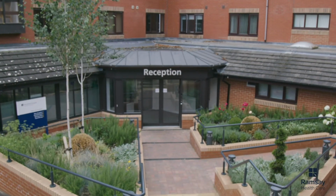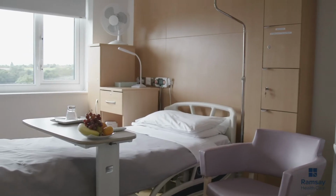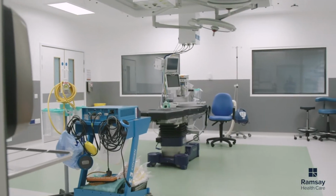My main interests are upper GI reflux surgery, so that's surgery for heartburn. We offer lots of different treatments. From the diagnostic perspective, we offer endoscopy and barium studies, and then from the surgical perspective, we offer the 3 different types of wrap surgery or fundoplication for reflux.